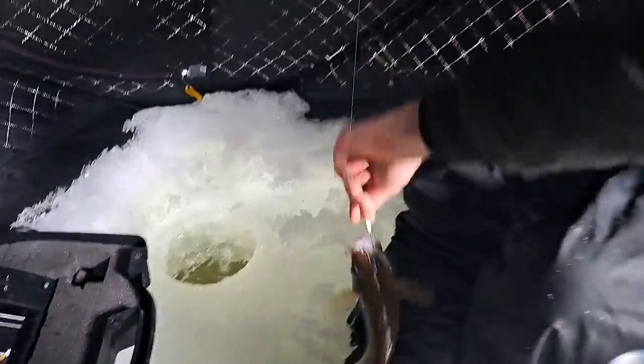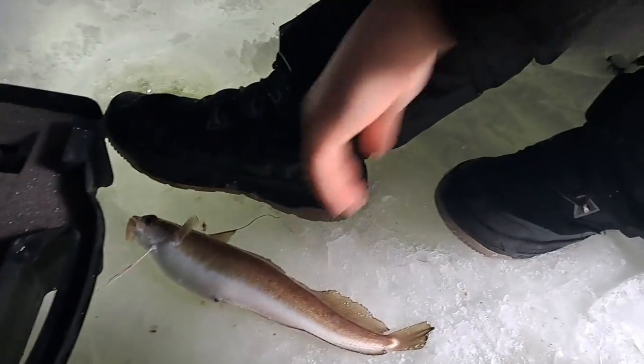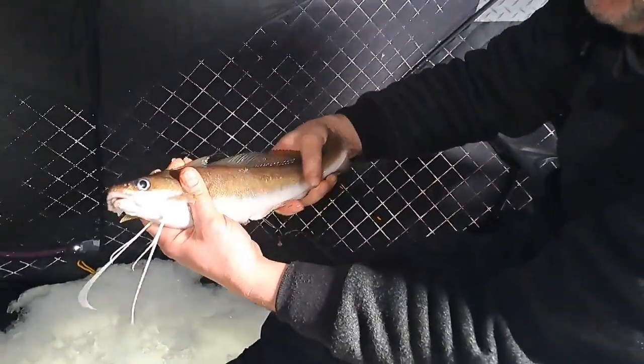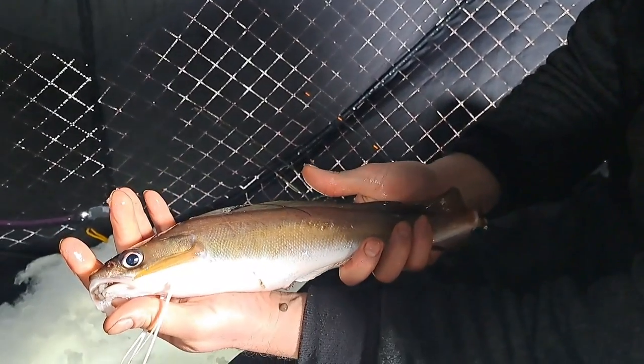There he is. Another red. Oh, squirmy little bugger. A nice little guy. They're getting a little finicky. I had to do something different, and look at that second one drop down. He's pooping on me. Big red. Finally that landed me a big red. Big red. Look at that.